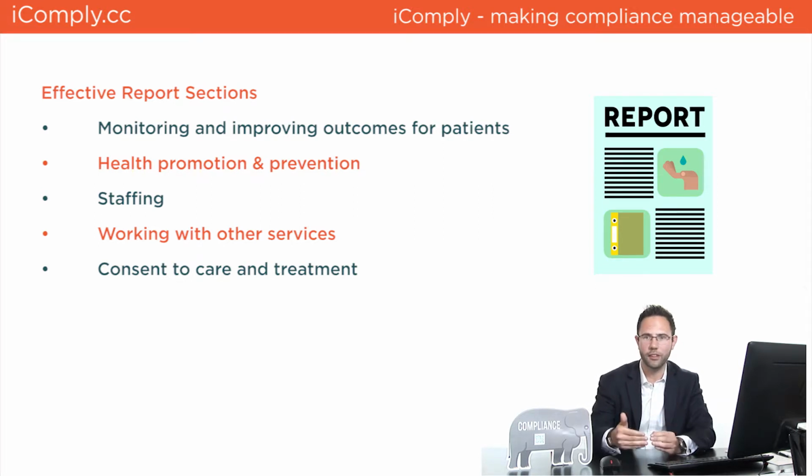Not only that, but the advice you give. So also if a patient tells you they smoke and they're a heavy smoker, what advice did you give them and did you record that in the notes? So that also comes under health promotion and prevention, so smoking advice, advice to do with alcohol consumption, basically in line with the Delivering Better Oral Health Toolkit.